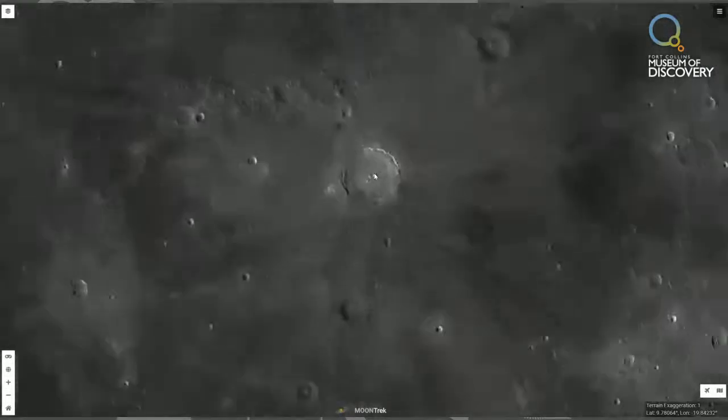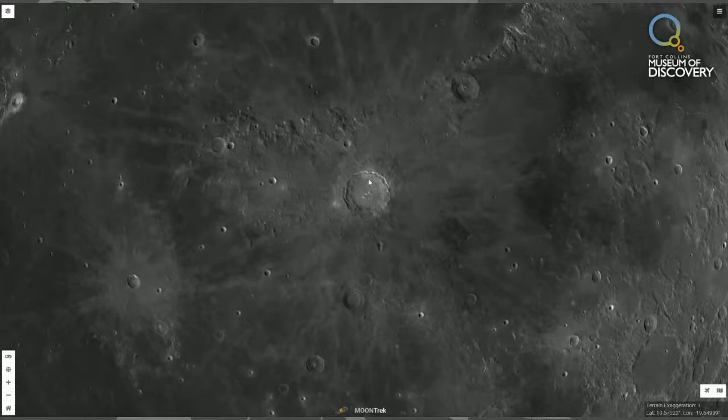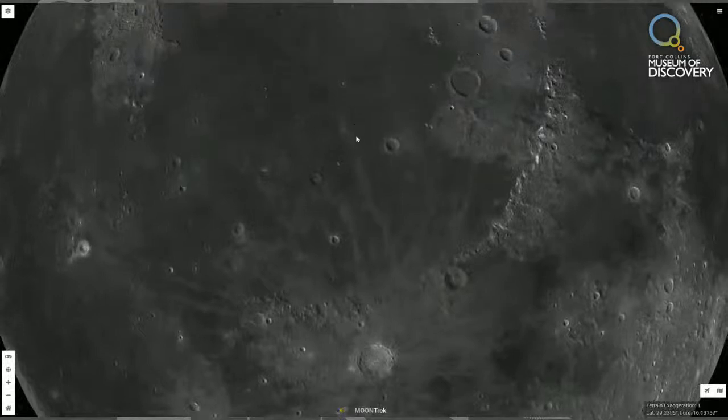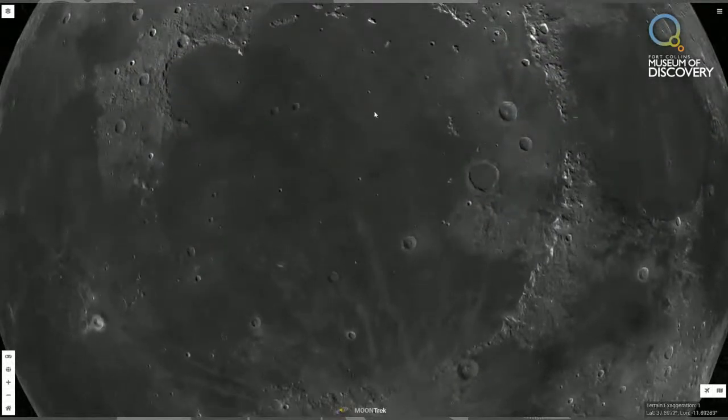If we zoom back out, we can see material flung from this crater as these bright streaks radiating out from the central crater. Above Copernicus crater is this dark region, which is known as Mare Imbrium, or the Sea of Rains. Now, Maria, which is the plural of Mare, are large dark basaltic plains on Earth's moon, formed by ancient volcanic eruptions. They were dubbed Maria, which is Latin for seas, by early astronomers who mistook them for actual seas.